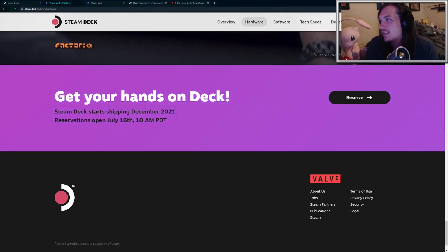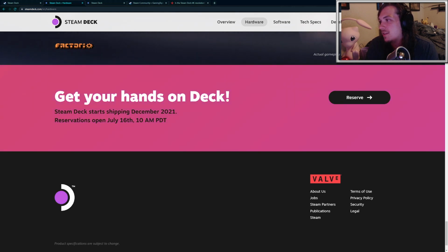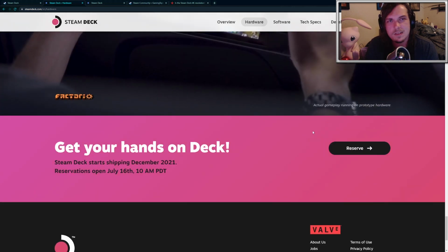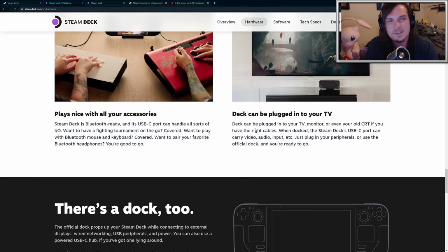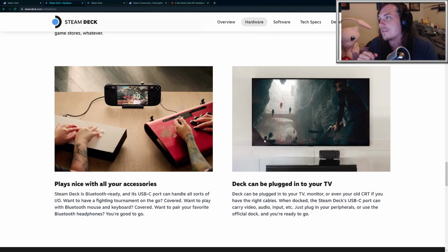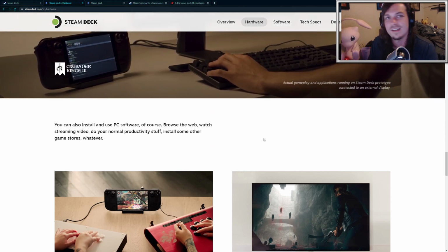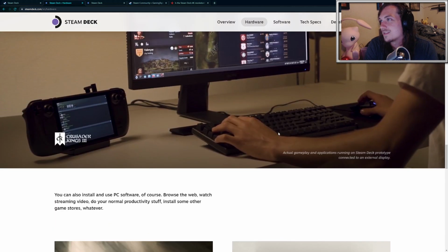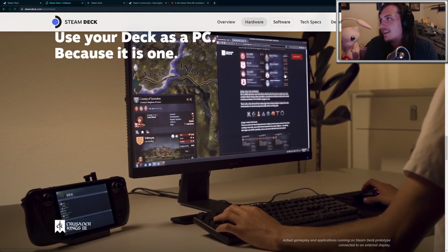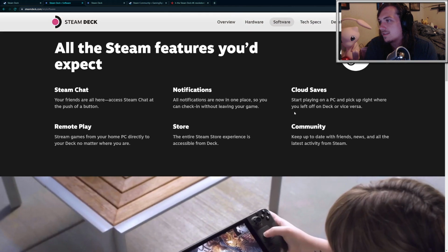So let's see. So it says the Steam Deck starts shipping on December 2021. I'm kind of curious if anyone has actually been able to reserve it in December. You must have had to be like the first one to reserve it. I was at 12, I was clicking on my phone over and over again, and it was like not having it. The whole Steam page was going down because so many people were doing it. So it took me like 15-20 minutes to get through. So yep, that's pretty much all there is.